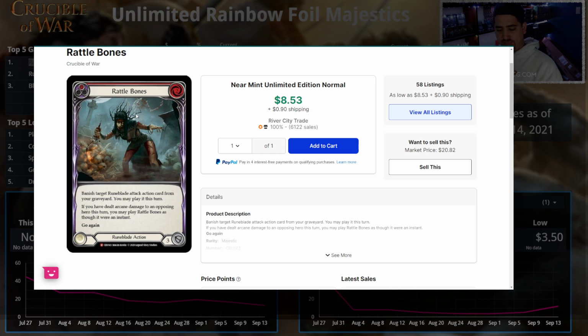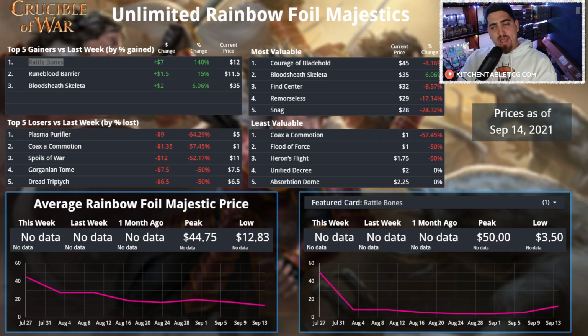This card is incredibly good in Briar, and I think that is one of the reasons why a lot of Runeblade stuff from Crucible is moving up. Runeblood Barrier, another card. I don't think Briar's going to utilize that, but Bloodsheath Skeleton, I do think Briar's going to be able to utilize. So a lot of interesting things going on.